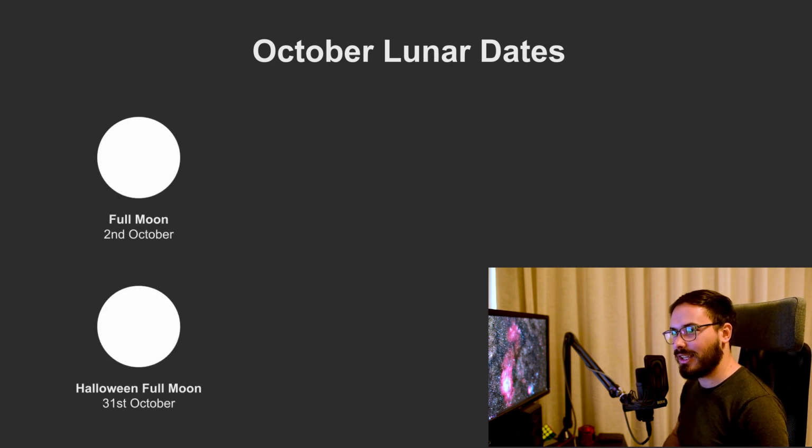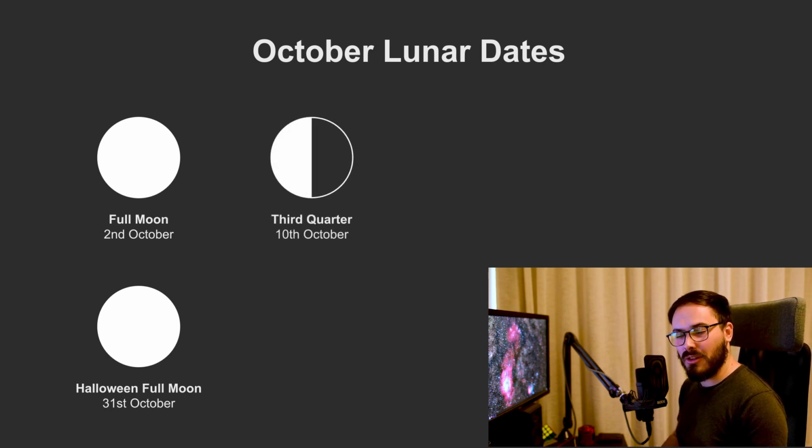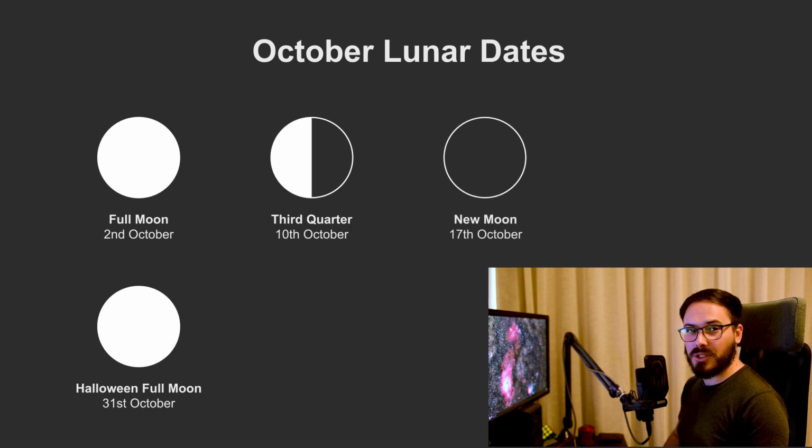So as always, let's start off with our lunar dates. Now, October starts off with a full moon on the 2nd of the month, nice and early, and this is a harvest micromoon. So this is where we have a full moon, but the moon is at the farthest distance away from Earth, so it appears the smallest in the sky. We then have our third quarter on the 10th, our new moon on the 17th of the month, and our first quarter on the 24th.